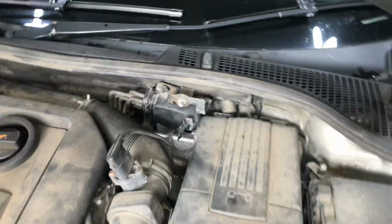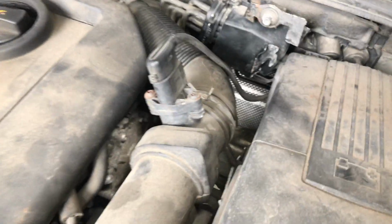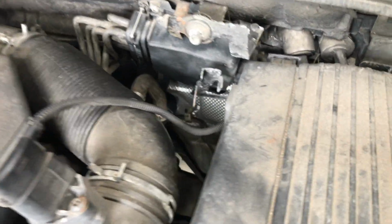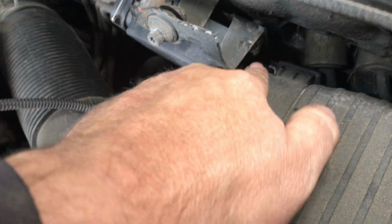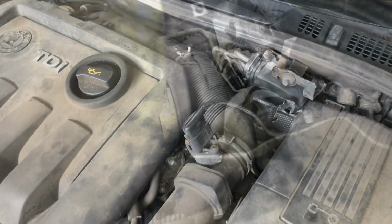And then that's the thing that controls the turbo actuation there. And it said it had a 6-pin connector. I think it goes in that side there. There, it's here. Anyway, we'll lubricate this up and see how it goes.